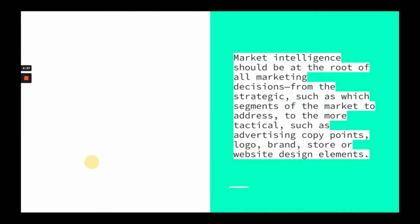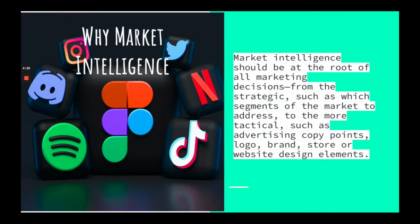So it's really important. Every marketing decision should be based on data analytics from the market and the customers. From the strategic ones, such as deciding which segments I should enter, through more tactical ones, such as deciding what kind of advertising campaign I should launch, what my logo should look like, or my brand image, or how I should design my store and websites.